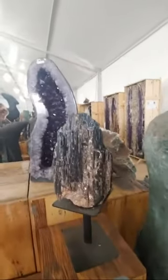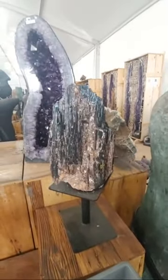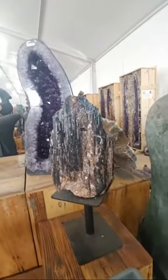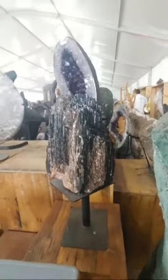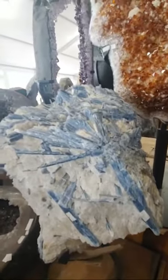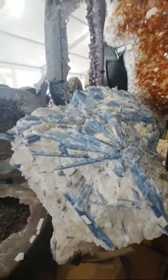This one's pretty cool. It's kind of golden. I don't know if you can see the color, but it's black. It looks like tourmaline with gold. Interesting. My hands are actually vibrating right now after touching that one. It's pretty cool. Oh, look at this piece of kyanite. This is really, really super cool. And it's rare to see it this big. Usually you just see the little pieces of it.